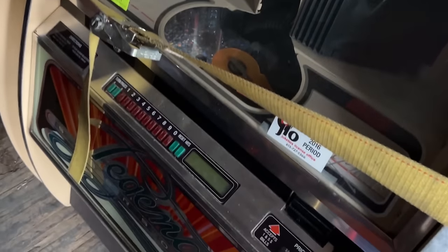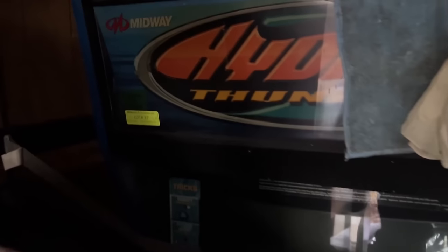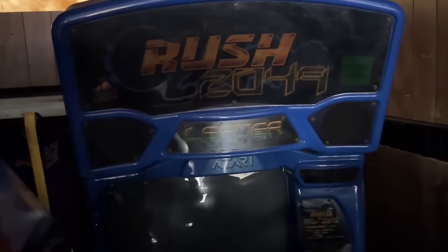Then I've got two Rockola Legends. I've got a Hydro Thunder. I got two Rush 2049s. And of course, where I need to be, I buried way back here. I've got a CRUIS'N Exotica there, and another CRUIS'N behind it, and a pool table over there.